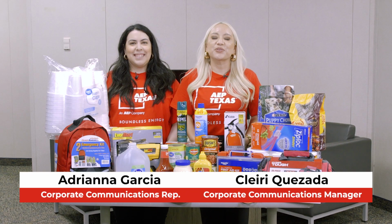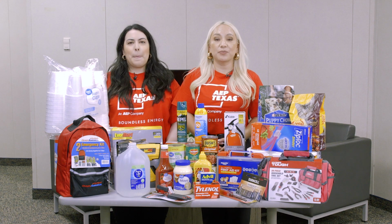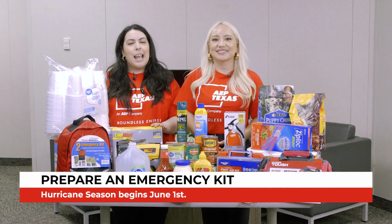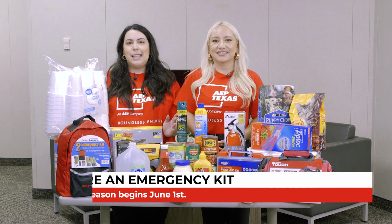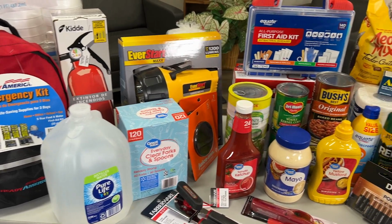Hey Texans, with hurricane season on the horizon, right now is the time to gear up and prepare. Here at AEP Texas, we want to help you prepare an emergency kit that's ready and reliable for anything this hurricane season brings our way. Here are some key items you will need.